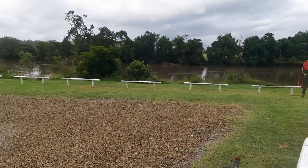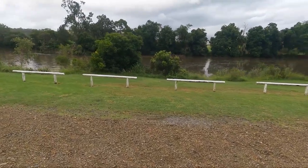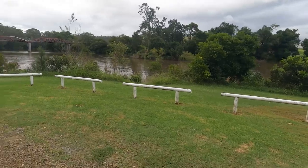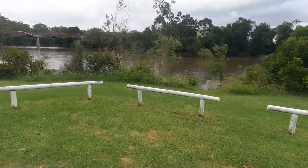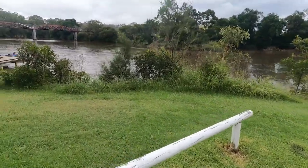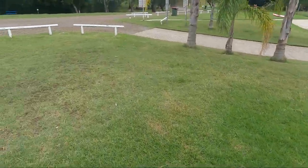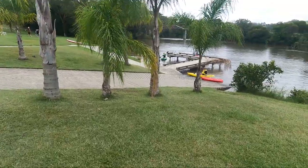So it's a nice little quiet place to get away. Like I said, it's got a little quiet, but come Easter and public holidays and stuff like that, it usually gets pretty busy. We have a little boat ramp, and a few kids down here, though not too much of it. We've got a little boat ramp and a pontoon there.